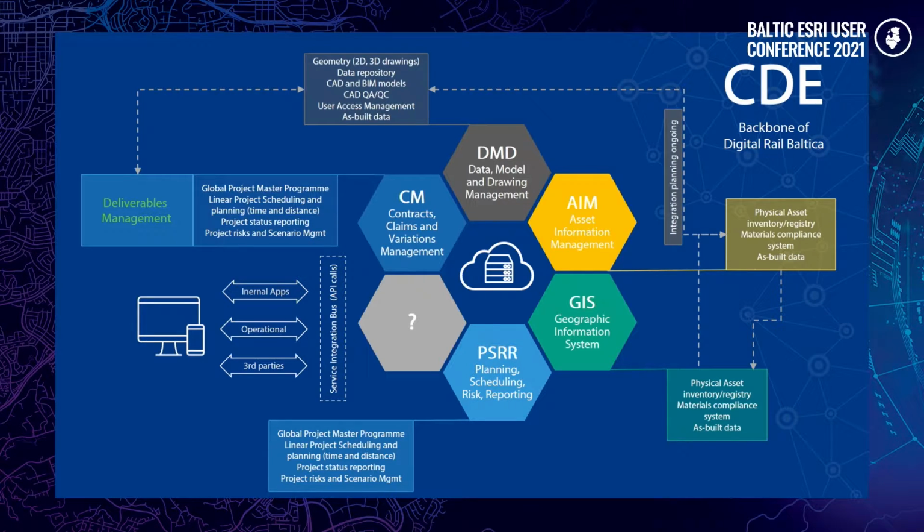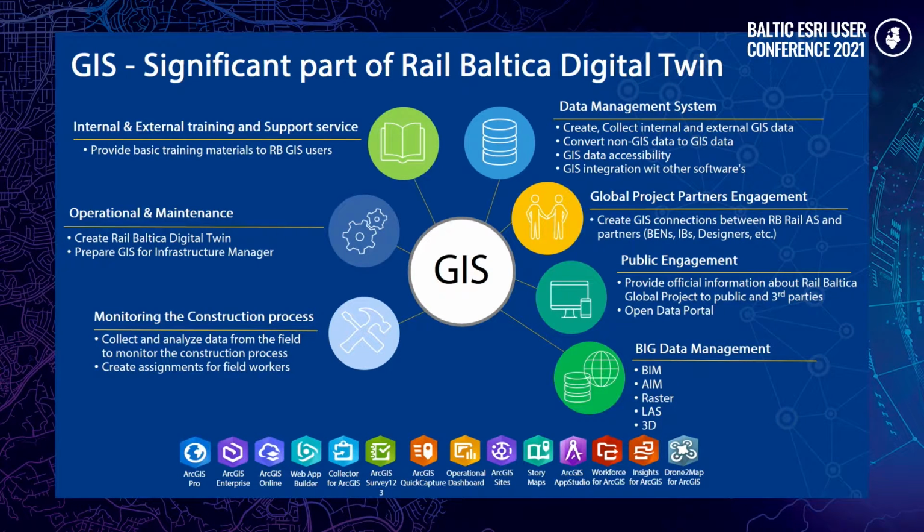About GIS, of course, we want it to take a significant part of the Rail Baltica digital twin. It's our main goal, and 2 years ago we defined the main areas where we want to focus, and I think it's still relevant up to date. It's a data management system, so we are using GIS not only to collect and create the data, but also to ensure data accessibility and interoperability. We are not the only company in this project. There are beneficiaries, designers, and implementers. So we use GIS to connect all these parts together and share data between each other. Of course, we cannot forget the public. And probably everyone will agree that GIS has the power to provide information to a wider audience. So public maps are also on our list.